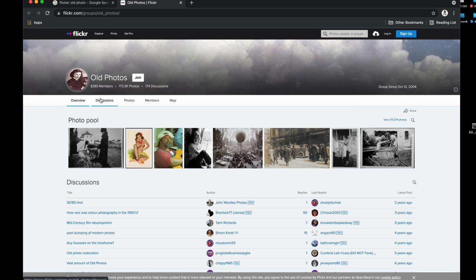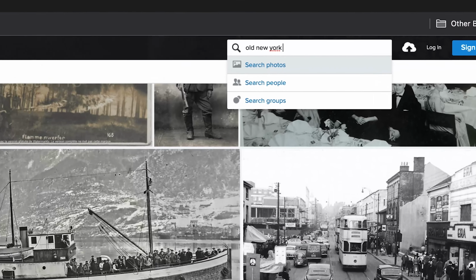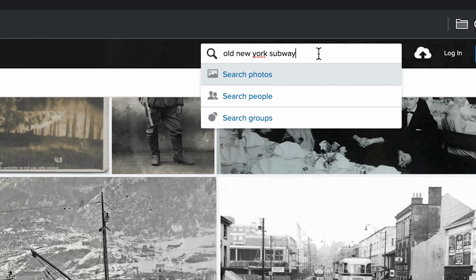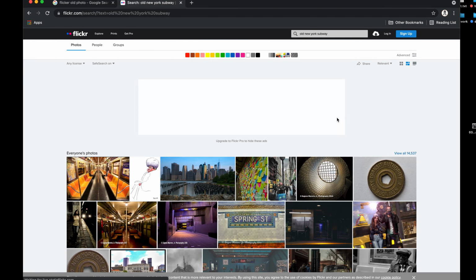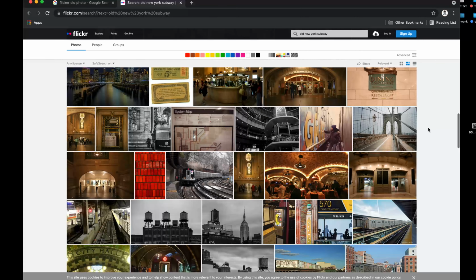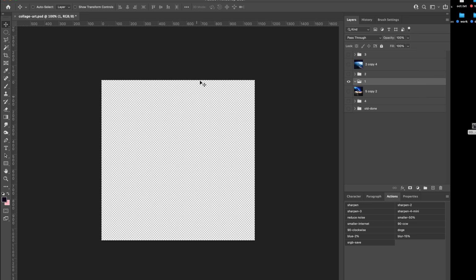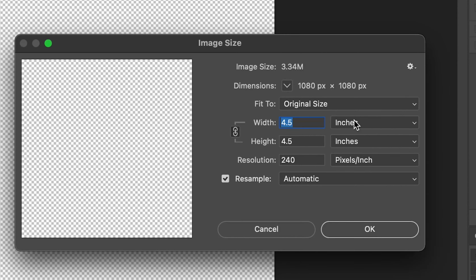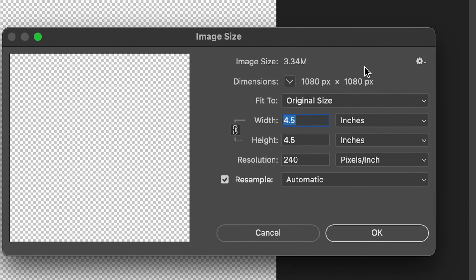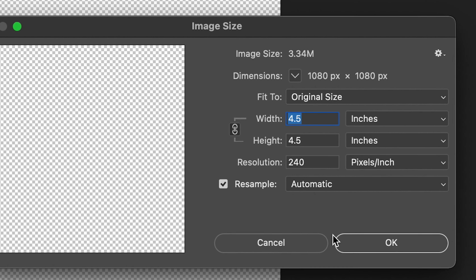If you need images for a retro-looking collage, the perfect place is Flickr. Here you can find thousands of old-looking images in retro or scientific illustrations. You can also filter by rights and size. I love to do space with retro images, which is what I'm going to create today. I make the image 1080 by 1080 resolution for Instagram.